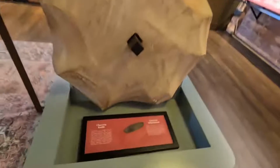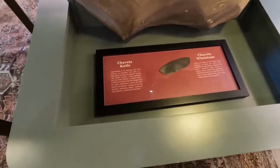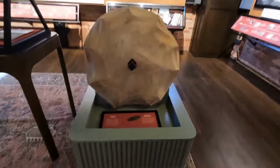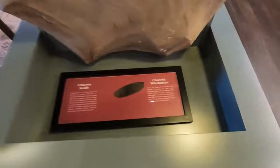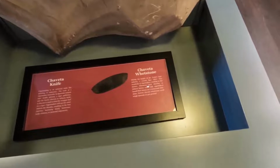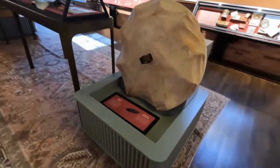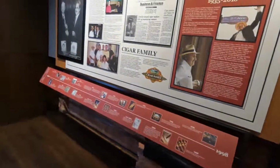What's this? A chavette knife. Tools of the trade. And it's used to trim. Okay, down here. I thought the chavette knife was this giant stone over here, but it is just the blade that you see down there. But this is the chavette whetstone that they use to sharpen the blades, I guess. Interesting. So I guess this would be shared by a group of cigar rollers to constantly sharpen their knives, and probably all of those are strokes that they use. So that's pretty cool.